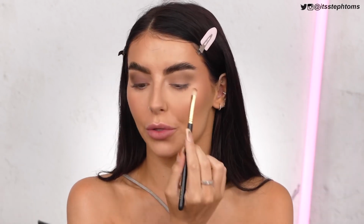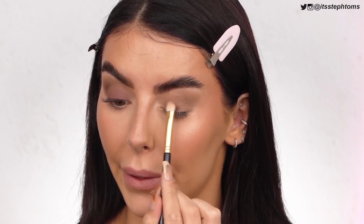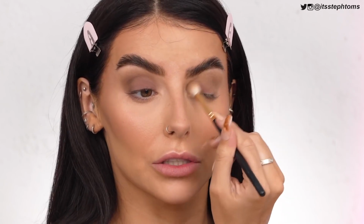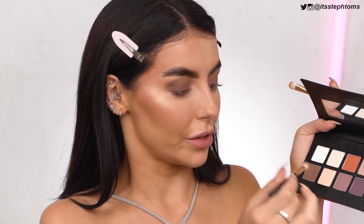I don't want too much. I don't want it to be like a super purple eye look, but I do just want a bit of that in there. So I'm just placing that down and then blending it out. And then once I'm kind of happy with where it is, I'm just gonna go back in with that fluffy brush just to really diffuse it. So I literally barely want any of that purple on there. I just want to give it a bit of warmth. And the same fluffy brush, so this is so easy.